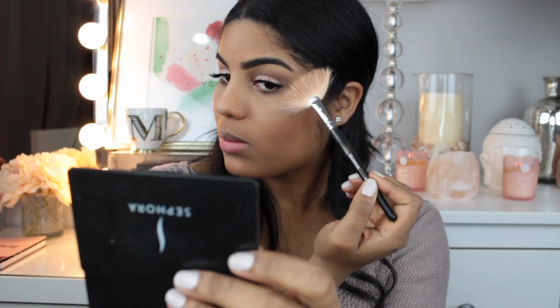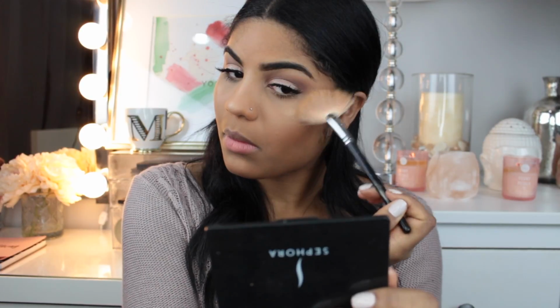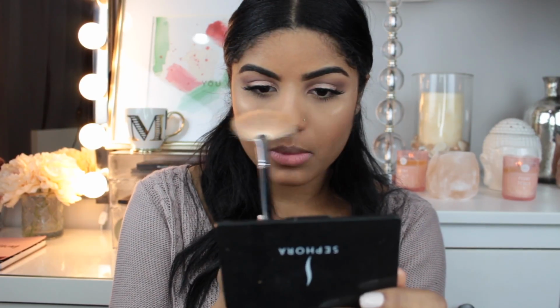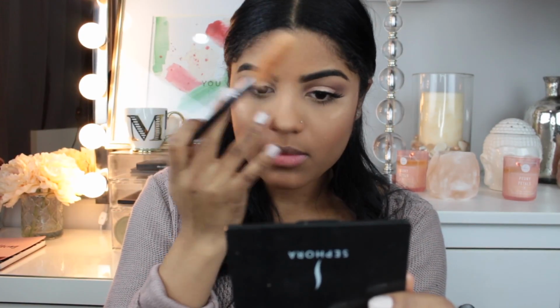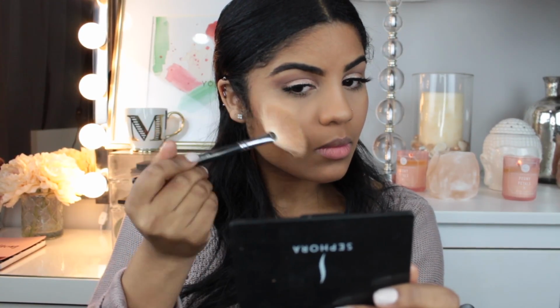So the next highlighter that I'm going to use on top of the Jordana one is this Becca Champagne Pop highlighter, and what I'm going to use to apply that highlight with is my Morphe 310 brush. I'm going to apply that on the tops of my cheeks, on my temples, and on the bridge of my nose, as well as the tip of my nose.